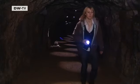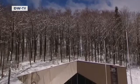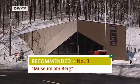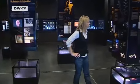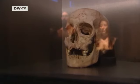You'll find Susanne's first recommendation, the Museum am Berg, right next to the cave. The museum is dedicated to the oldest known extended human family. Several years ago, the remains of 40 people from the Bronze Age were discovered in a nearby cave. These three figures were reconstructed based on the original skulls found at the site.